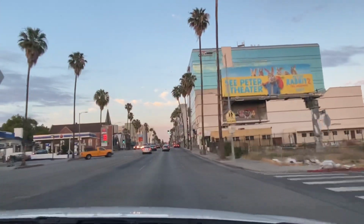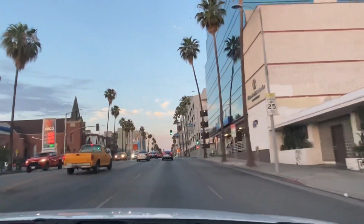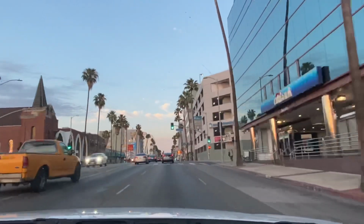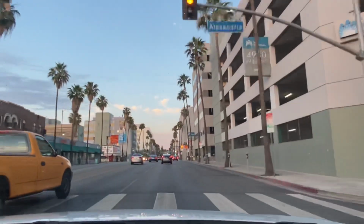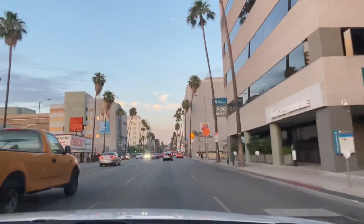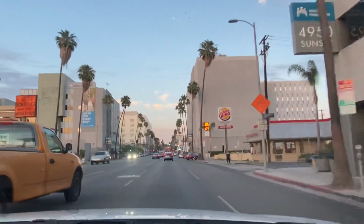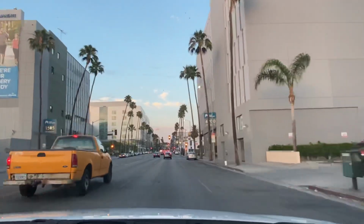Alright, guys, again, I don't know where I'm going. This is my first day in LA. I'm not utilizing a GPS because my cellular device is my GPS, and I'm capturing footage off of it now. We're passing Alexandria. But I do know my compass coordinates. We're heading eastbound. Behind me is westbound. On my left is northbound. On my right is southbound.